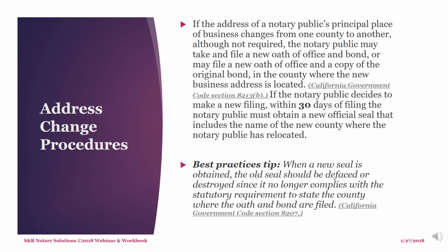If the Notary Public decides to make a new filing, within 30 days of filing, the Notary Public must obtain a new official seal that includes the name of the new county where the Notary Public has relocated. For best practice tips, when a new seal is obtained, the old seal should be defaced or destroyed since it no longer complies with the statutory requirements for the state and the county where the oath and bond are filed.